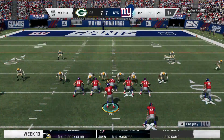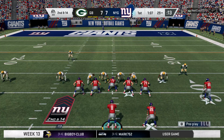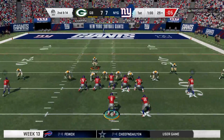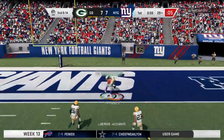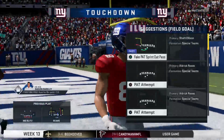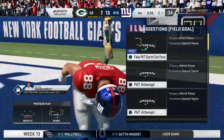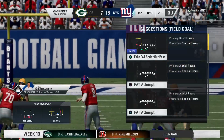Down. 60 outlaw. To you. I'm going back to you. Now this time he'll look to throw. And Ingram's got it. Touchdown, Giants. Evan Ingram, his 4th touchdown on the year. And the Giants have taken the lead.